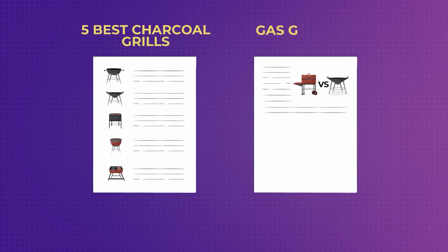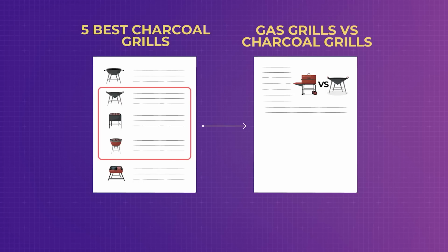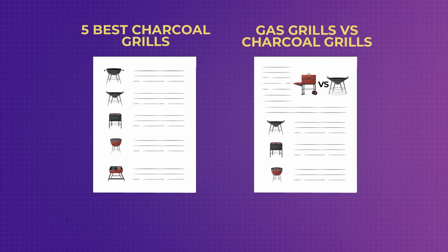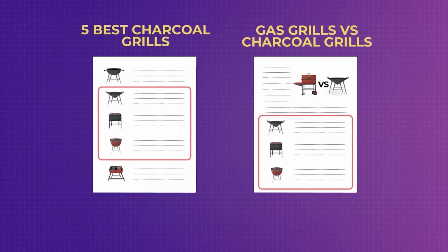If you use a big portion of one article and you place it on another, it is considered duplicate content. For example, you have an article about the 5 best charcoal grills, and then you have another article that talks about gas grills versus charcoal grills, and it will make sense that in that article, you place some of the top charcoal grills in it. So you copy a large chunk of the content from the other article over to this, and this is considered duplicate content.